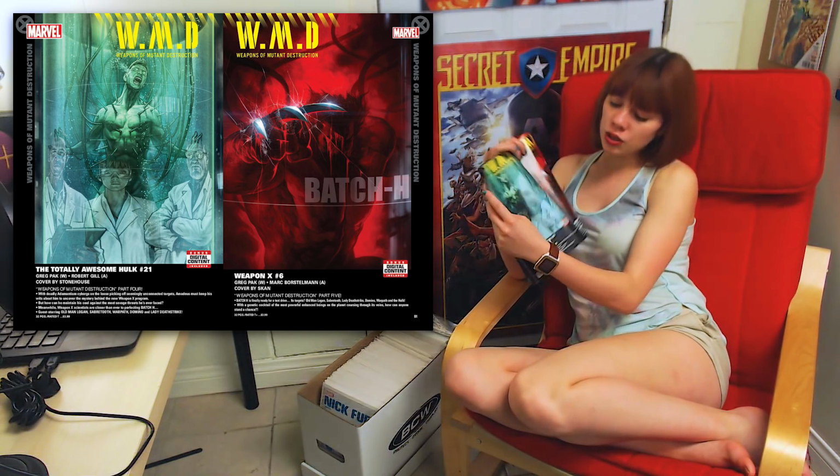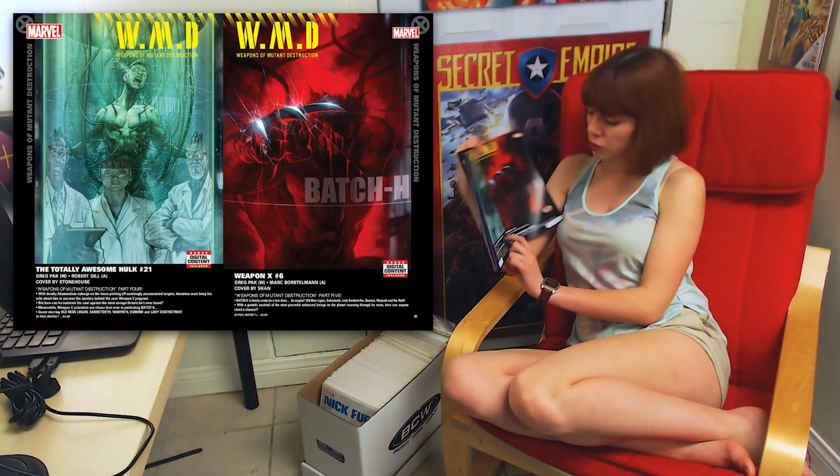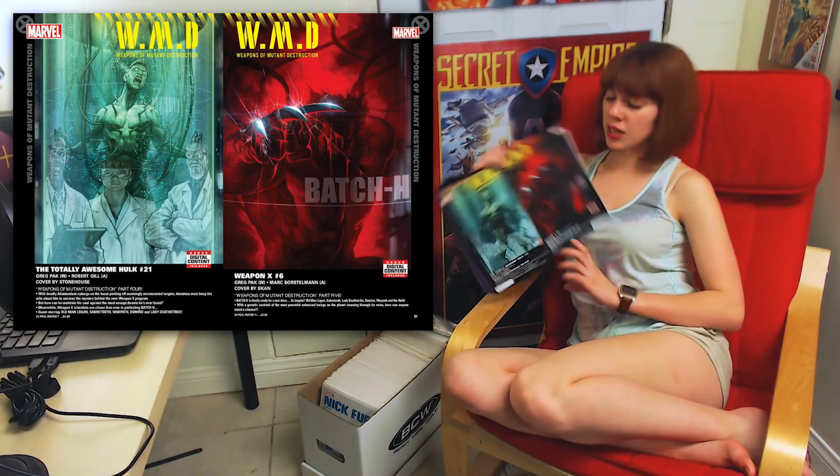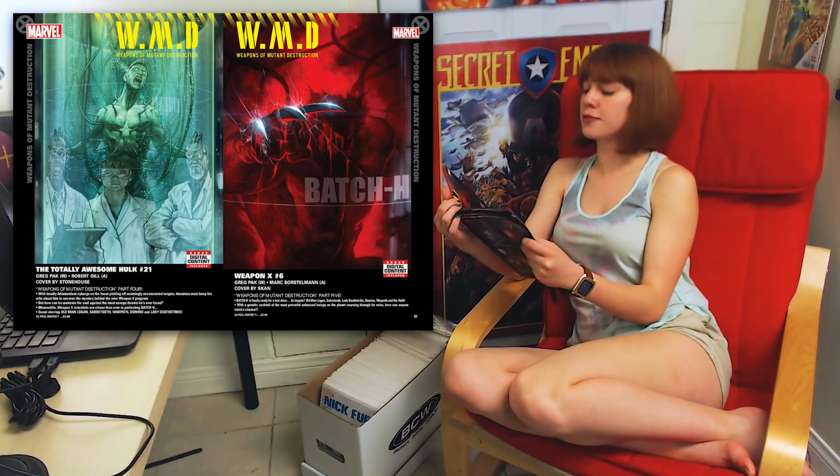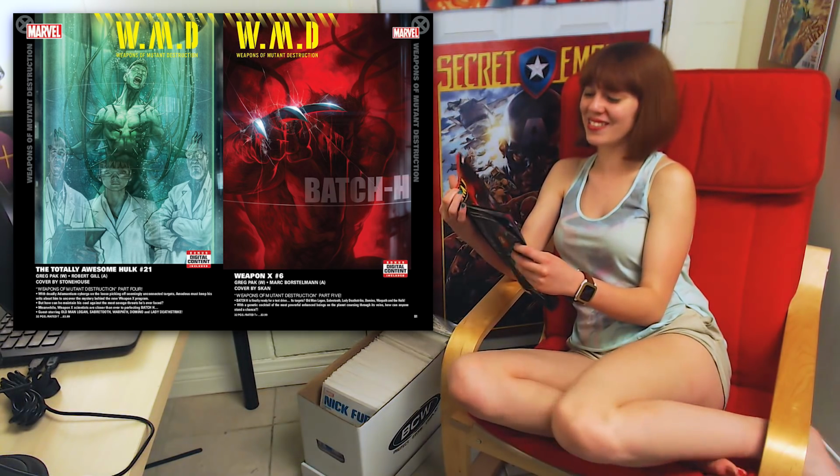So it also includes the totally awesome Hulk number 21 and Weapon X number 6. So I'm pretty much just going to be buying all of these because this sounds pretty cool and I want to see where they're going.